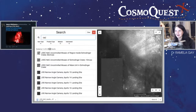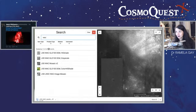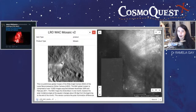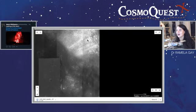So they have on the lunar modeling and mapping portal, which is now Moontrek, all the different images. So here are the WAC images, just in case you didn't believe me that we use WAC images. And this is a global mosaic. This is actually what we're generally seeing in the background of all these images that we're looking for. So let's see what I have over here.